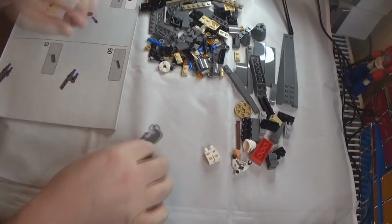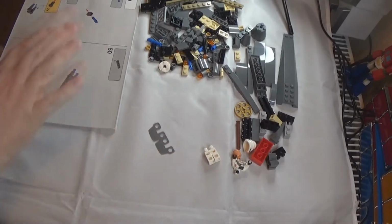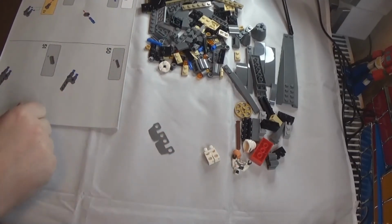Okay, so we've got our Lego bits. We've got our, I think they're gun holsters, but we'll find out in a second. We've got our book. Let's do some Legoing.